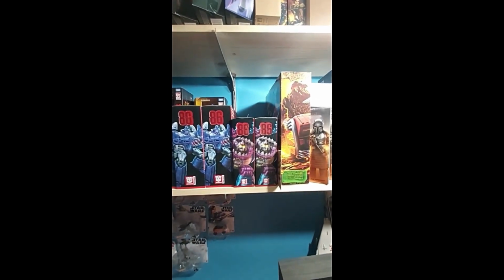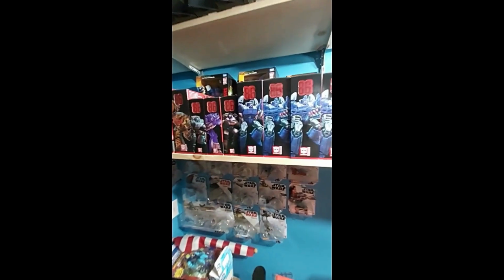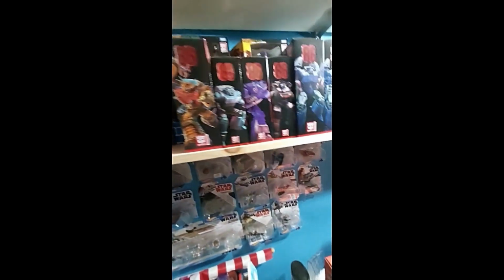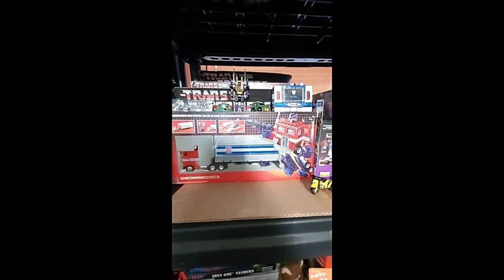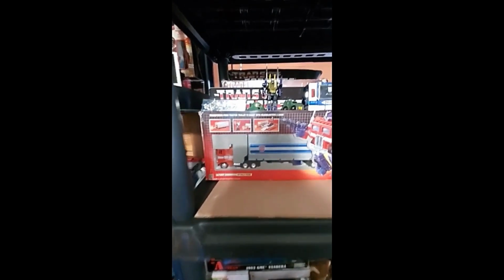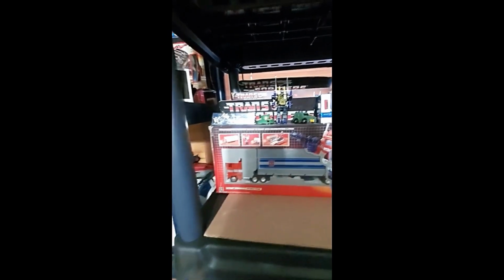And then brings us to the new Studio Series Transformers. These are just so awesome. This is my original G1 Optimus Prime. It is out of the box. It's been played with, but it's very, very minty. I do have a couple other original G1s there.